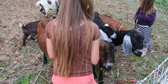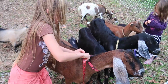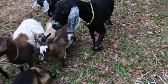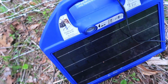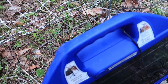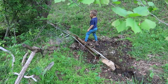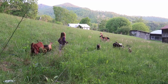Coco and Flopsy, the two more dominant goats, get the leashes, and everyone else hopefully follows. Go. Daddy gets the charger, the grounding rod, the camera, and the baby. Come on, buddy, let's go. We're going back to the house. We're gonna put the goats in the barn. Okay. Are they gonna step on it? No.